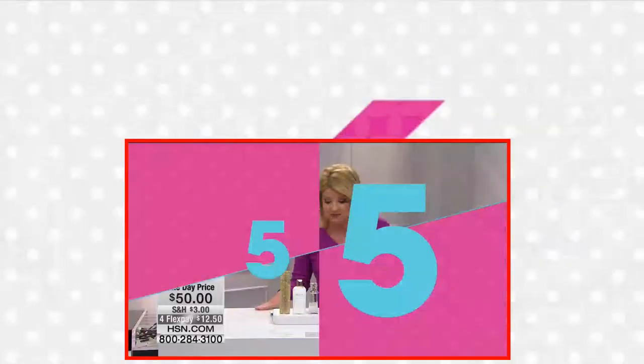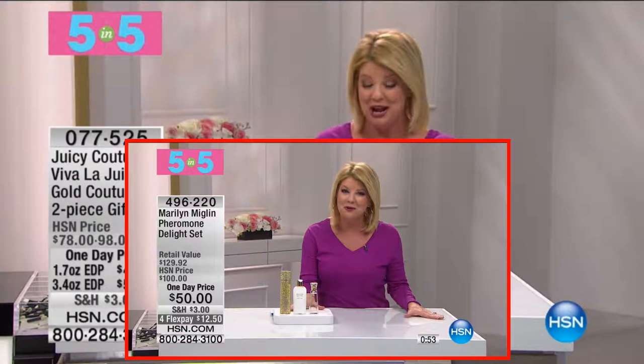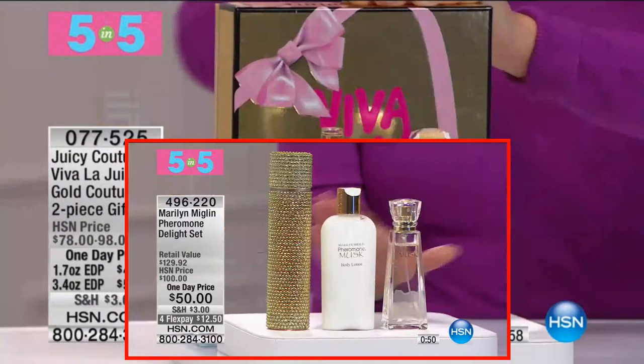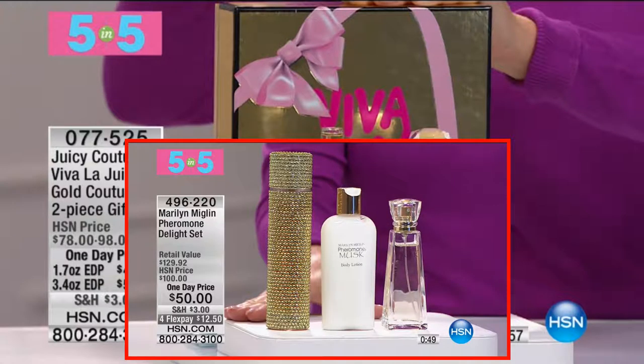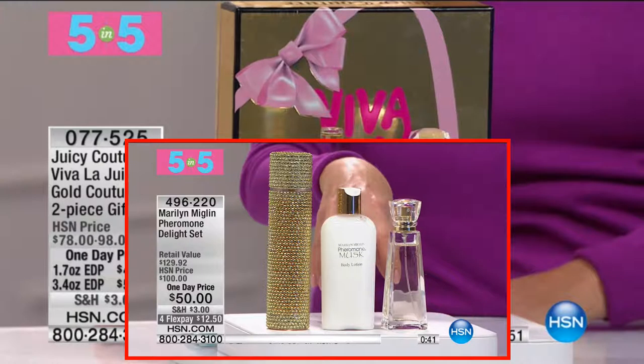Well, for those of us who have been here for many years at HSN, we know Marilyn Miglin, and her number one signature fragrance is that of Pheromone. But boy, what a special opportunity buy this is. It's Pheromone Delight. We offered this at HSN at $100. So we took 50% off at $50 and 4 monthly flex payments.